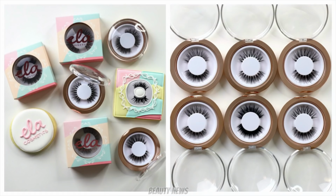And they have a clear band, which is, to me, one of the most important things about fake lashes. Like, priority number one. It's imperative. Yeah. It's imperative to have a clear band. Yeah. I agree. So they say that these can be used up to 25 times.